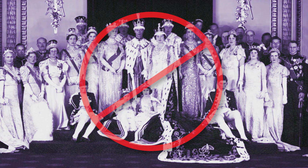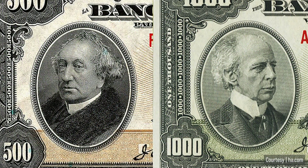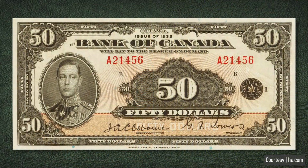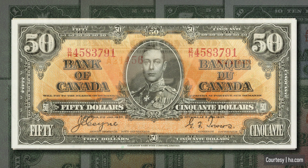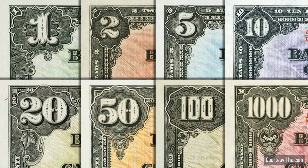No more other royal family members, but the prime ministers remained. This is one of the very few noticeable changes. The portrait was moved from the left side to the center. While the overall design remained the same, the bordered lathework and corner denominations were different for all the banknotes.